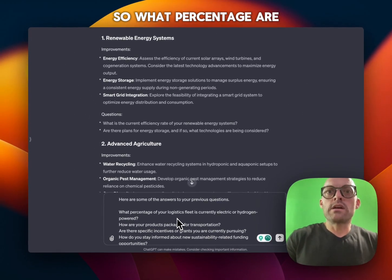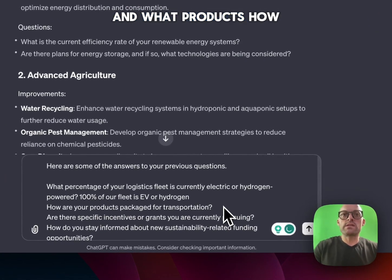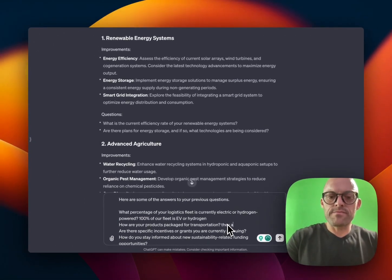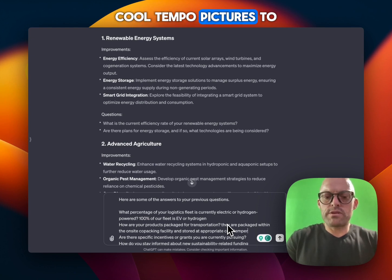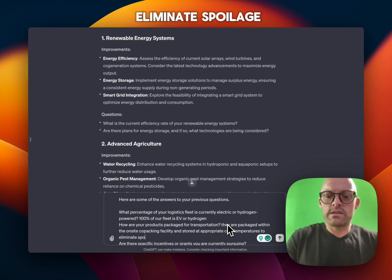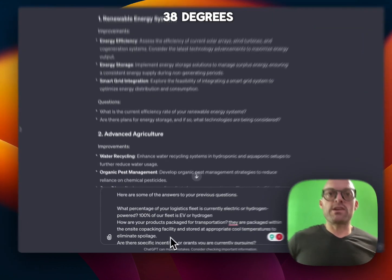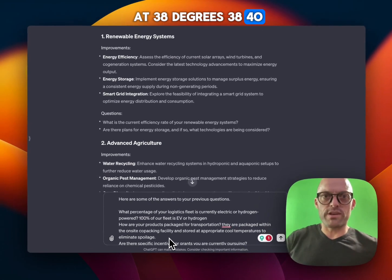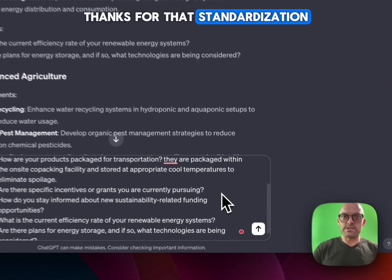So what percentage are going to be electric or hydrogen? 100% of our fleet is EV or hydrogen. Okay. And how are your products packaged for transportation? On-site co-packing facility, and stored at appropriate cool temperatures to eliminate spoilage. Interestingly enough, with strawberries, which I'm very familiar with, they ship them at 38 degrees. They shouldn't be stored at 38, 40 degrees. They should be stored a lot cooler, and because of that, you end up getting spoiled strawberries. Thanks for that standardization, logistics industry.